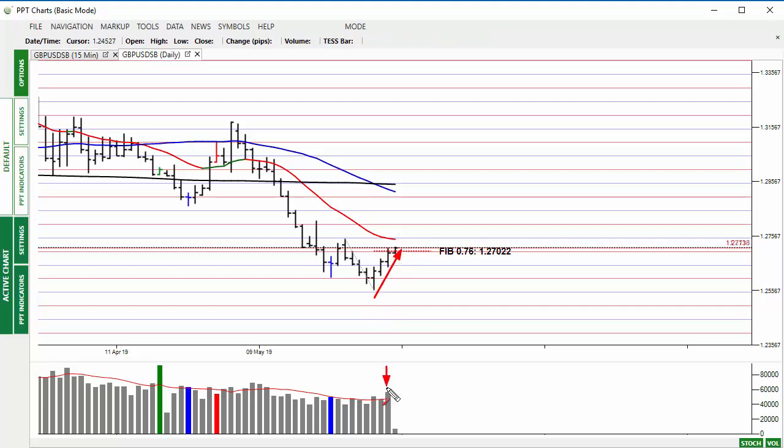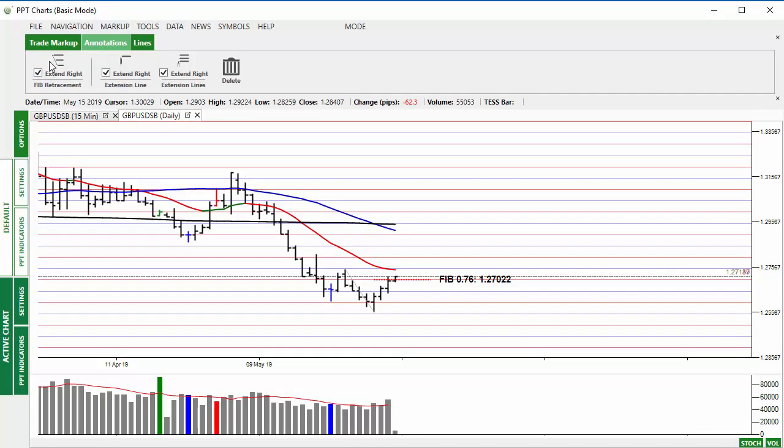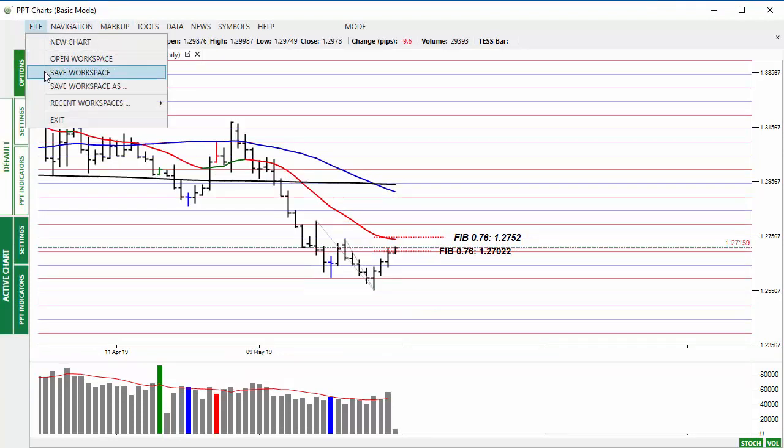Moving up slightly there. A bit of an increase in volume, and through the 76% retracement for yesterday, drawn from this high to this low. What I would be inclined to do is to draw from this high to this low as well, just to keep on top of what this market's doing, and that coincides with the 50 bar moving average there. So 12752 is the area we're looking at there.